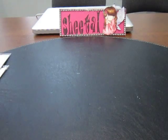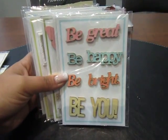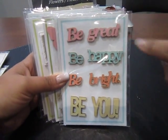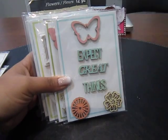And from the $1.50 bin, I picked up some of these wooden embellishments. These are some words that say, be great, be happy, be bright, be you. So pretty. I love the colors.